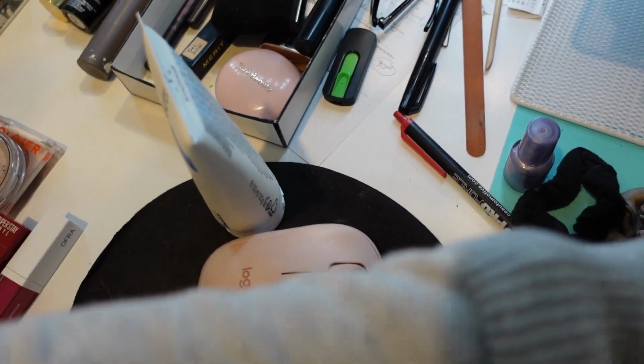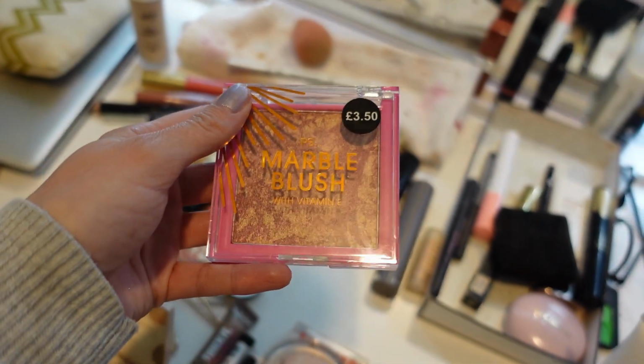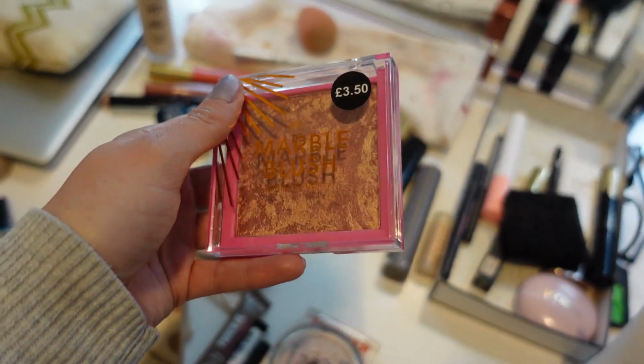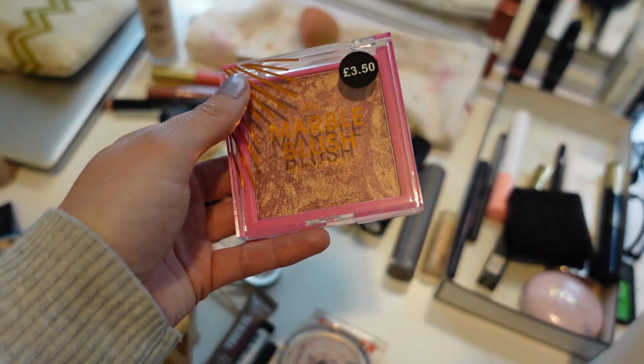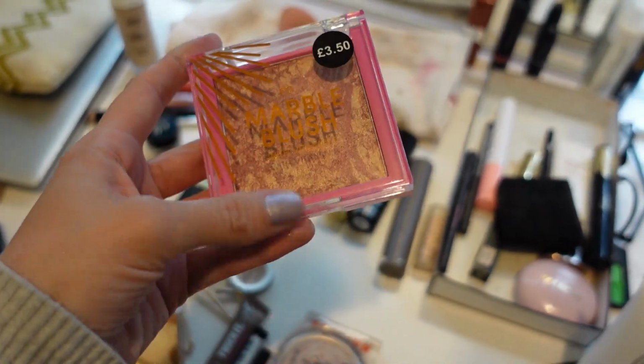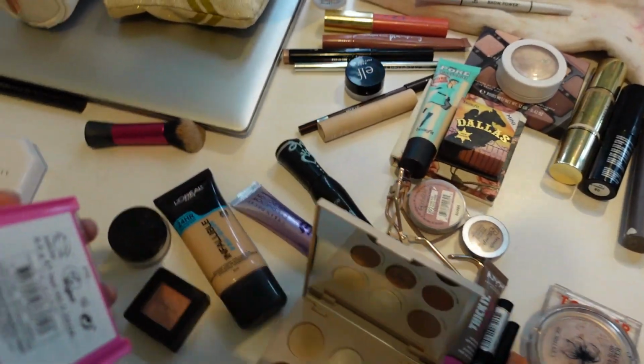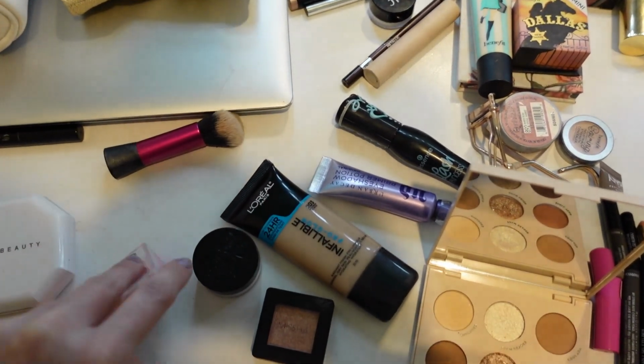So one other thing I did buy, I haven't tried this on my face yet. I did buy this blush because it reminded me of a Hourglass blush. It's very metallic. It's almost like a blush topper or a bronzer topper. I haven't really tried it yet on its own, but it's very, very, very metallic. Let's see if I can open it. Nope, can't open it with one hand.